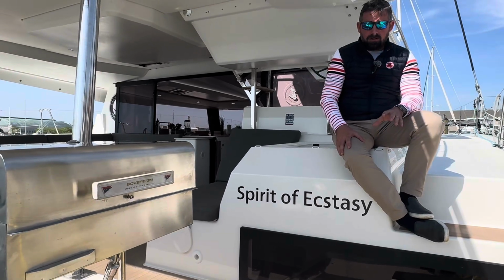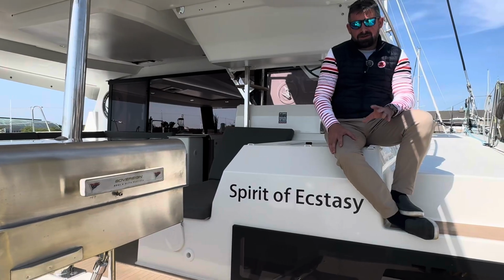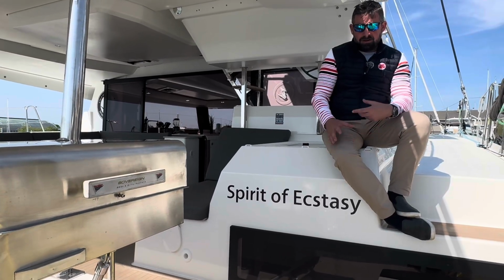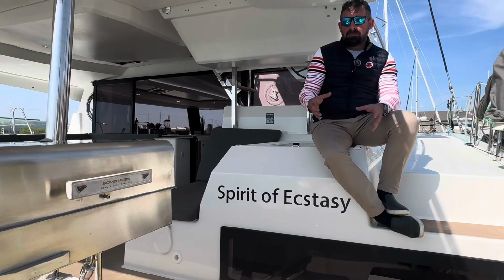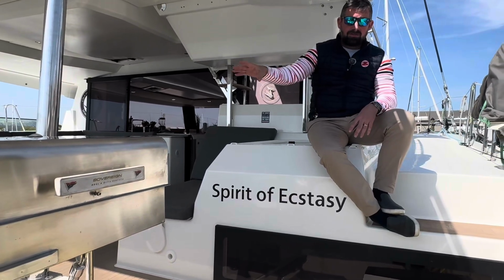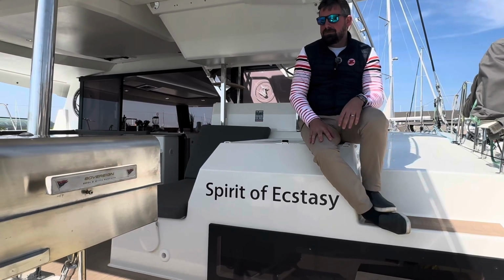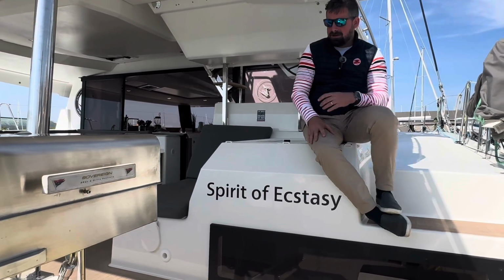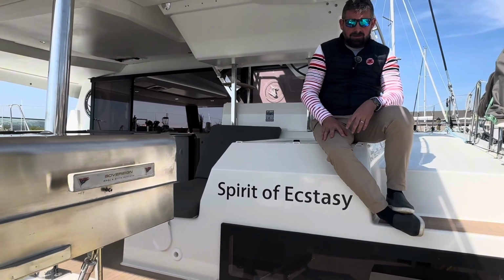This owner ordered the hydraulic davits because he planned to do a lot of offshore sailing, and he just wanted to keep the weight down. Also he felt that if it's just him putting the dinghy on, he was more comfortable with the davits rather than the platform. We could talk about that option all day long, and I'm happy to if you want to give me a call. As we move through the boat, you'll see lots of little custom things we did.